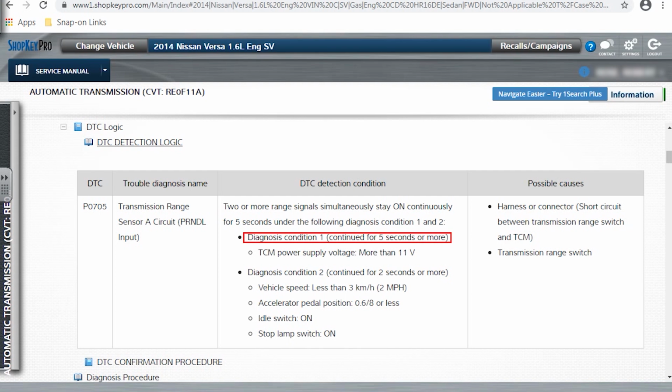It says diagnosis condition 1 continued for 5 seconds or more: the TCM power supply voltage has to be more than 11 volts. Diagnosis condition 2 continued for 2 seconds or more: vehicle speed less than 2 miles per hour, accelerator pedal 0.6/8 or less, idle switch on, stop lamp switch on. So you're sitting there in gear. I guess the stop lamp switch needs to be on for this.